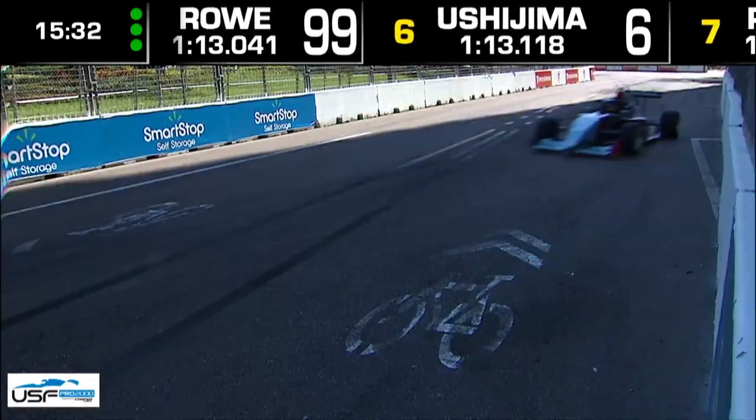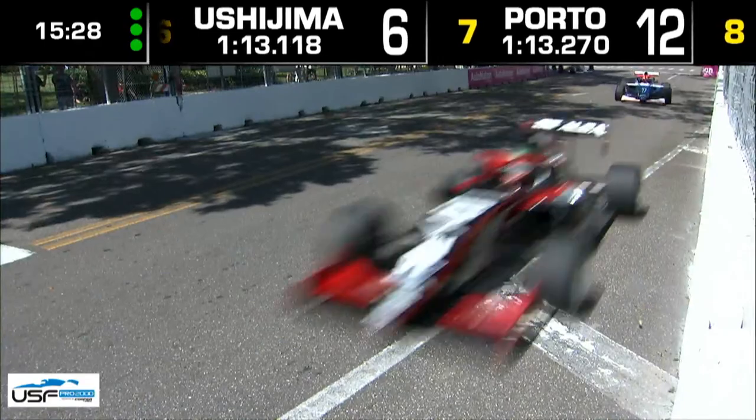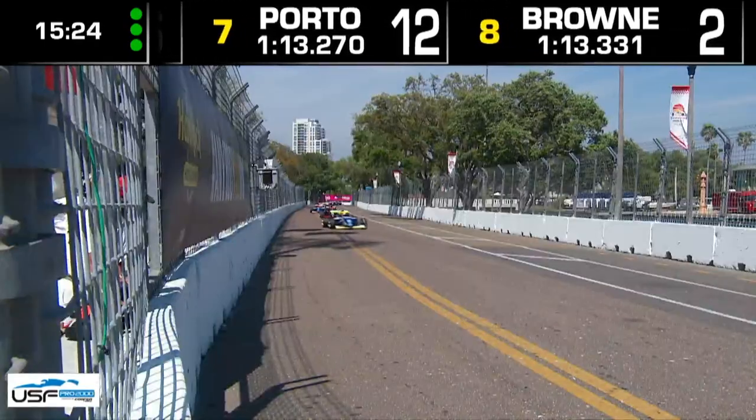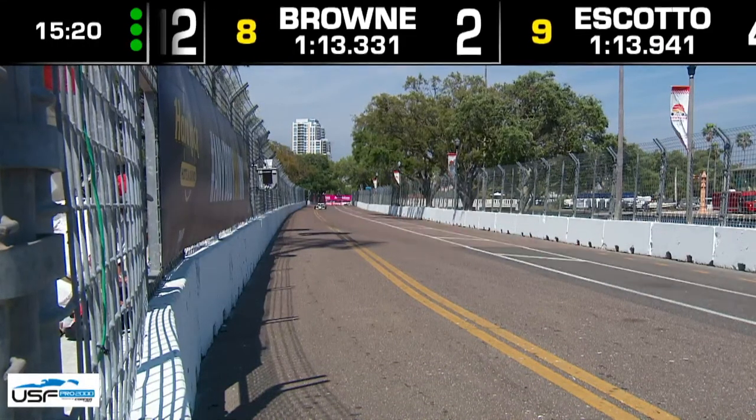Green flag is waved, about 15 and a half minutes remaining in this qualifying session for USF Pro 2000. Cars are back, circulating out on track, so tires should come up to temperature pretty quickly. And now, in the final 15 minutes, it's let's go get what we can in this qualifying.